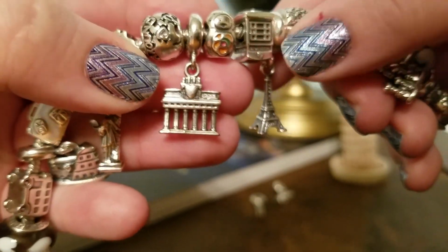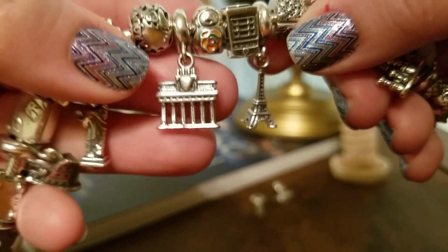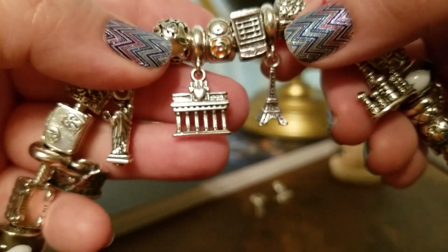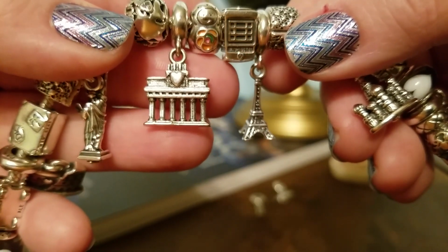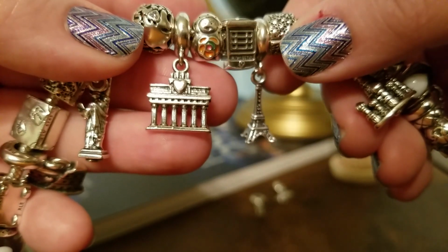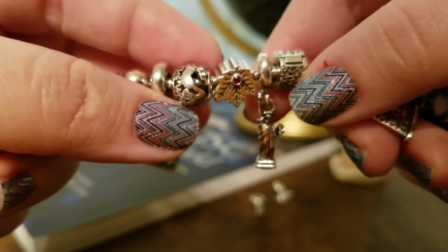I got a lot of these charms while I was in law school because, like I said, most of them are retired out, and I had a Pandora outlet near me, which was, I guess, a good and bad thing during law school. It was nice to get away and go check out the newly retired Pandora charms, but obviously I didn't have a lot of money during law school, so it wasn't the best thing either.